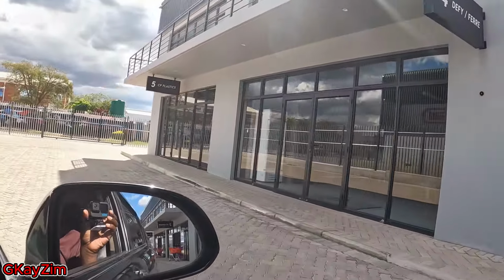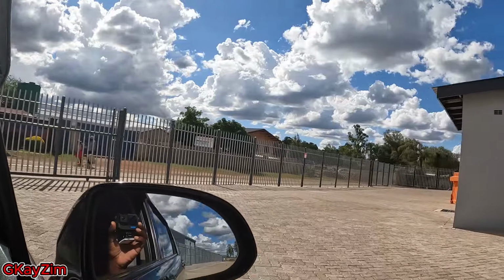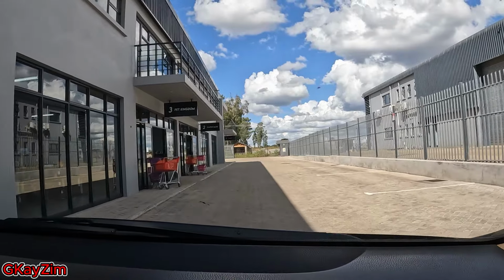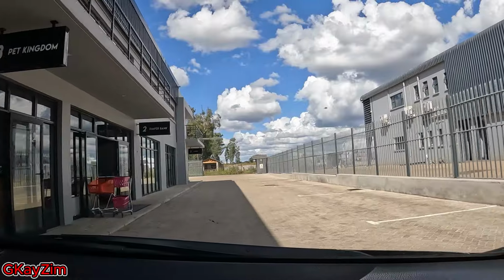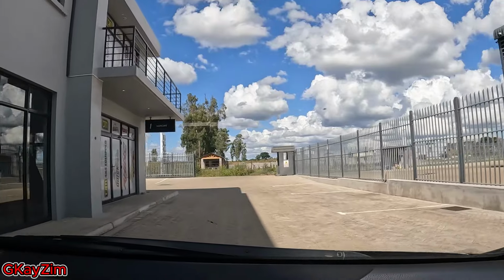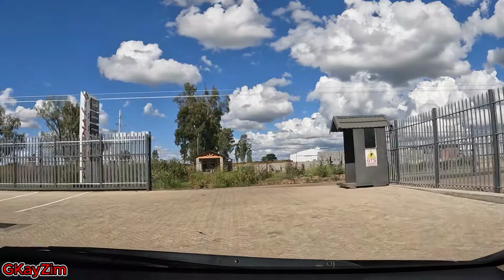So many companies are opening up here. There's DeFi. Right, so guys, we're here at Pomona Industrial Park. So many things are happening here. A lot of things are happening here. Some industrial complexes, left, right, and center.